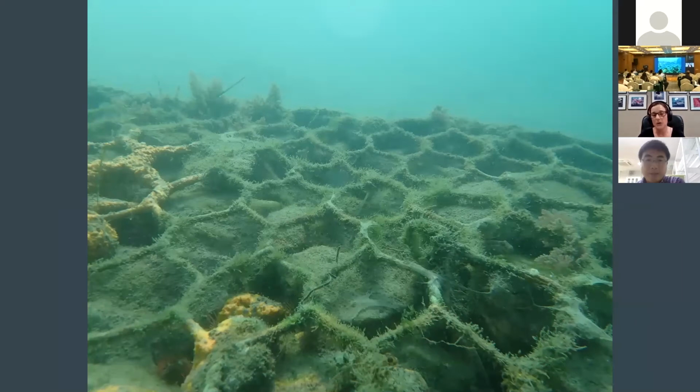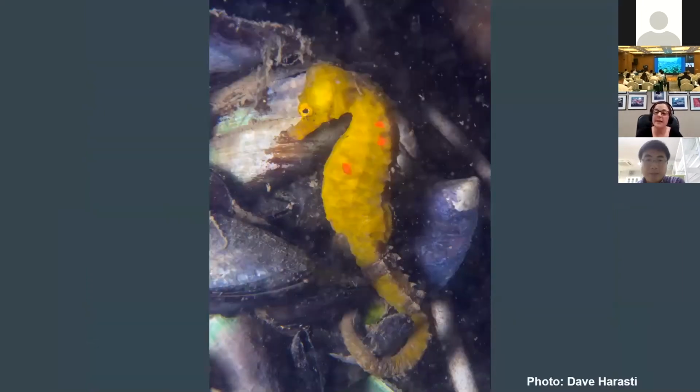So moving forward, we turned to mark-recapture research, where we used VIE tags, which are small elastomer tags that you can inject just under the skin of the seahorse. And that provides a unique numbered code for each seahorse. So you can, in effect, follow a specific seahorse for a period of time and find out more about population sizes, growth, and movement.